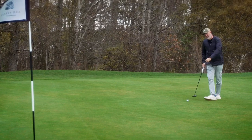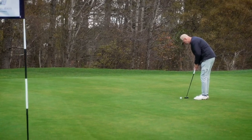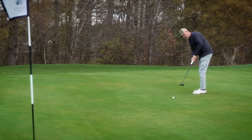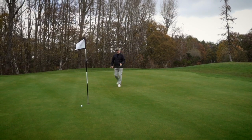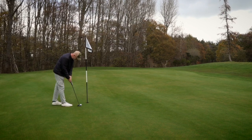Right, I'm reading a bit of left to right. I don't think there's a lot in it. It's certainly a makeable putt. Can I get the pace right? Come on, for the win. Move, move. Oh, it broke after the hole. I've literally finished right behind the cup. I think I got the read right, or maybe a tad too wide.